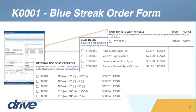The order forms are easily accessible on the drivemedical.com website under the service section. You just scroll down till you find the wheelchair tools section, and you will be able to find these order forms. There are two ways of using these order forms. One is in-house with your customer service reps. You can just print out these order forms.